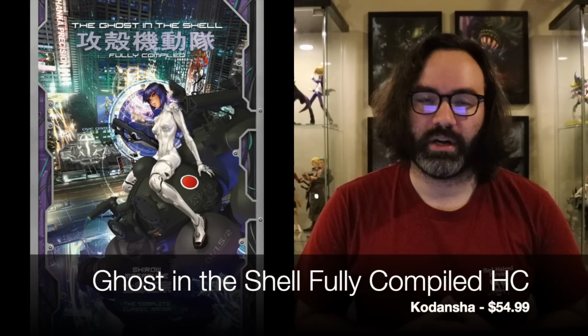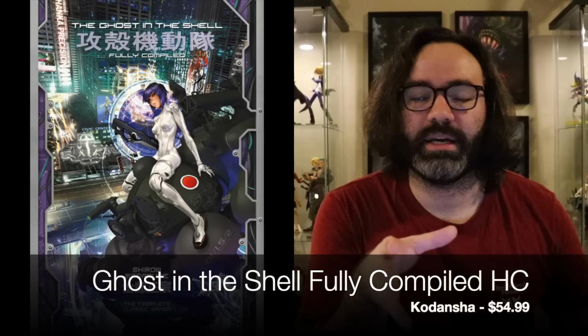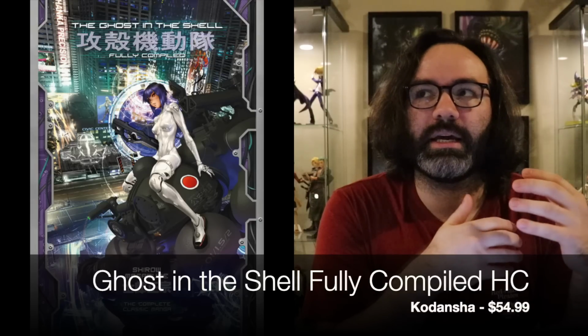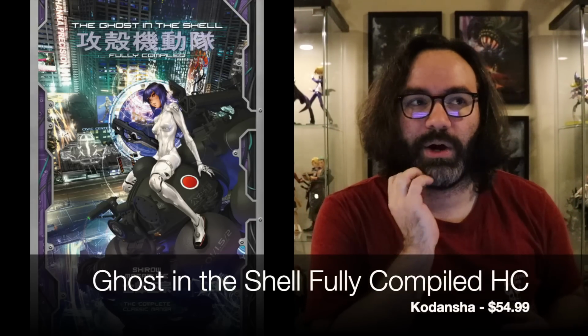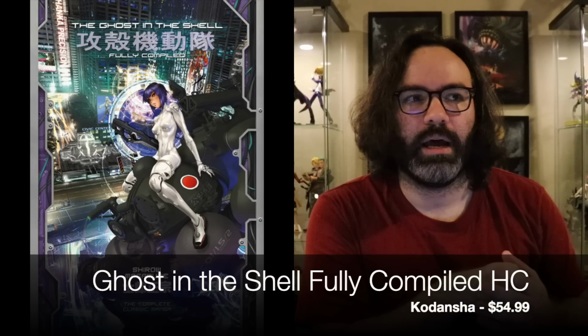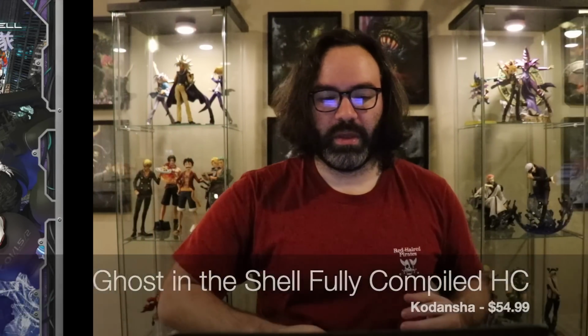Then we have the Ghost in the Shell fully compiled hardcover that came out from Kodansha. This has the 3 original Ghost in the Shell manga in one singular hardcover edition. So if you are a fan of their releases like the 2-volume A Silent Voice set, you might want to check this one out. The trim size is going to be the same as the hardcovers that they've released previously that were available in the box set. But if you like an all-in-one edition, here it is. This one's here for you.